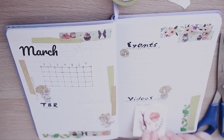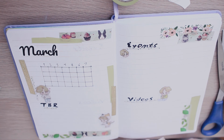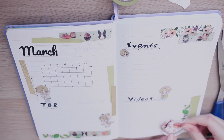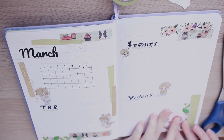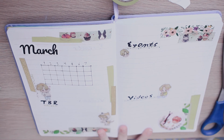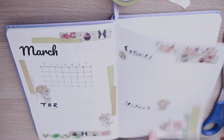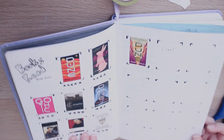And lastly, I think I'll use this cute bubble sticker here. I'm going to put that right in the corner over here. Oh, that looks so cute. I'm really happy with how this spread turned out. So yeah, that is the last spread in my book. We can do a full flip through now.